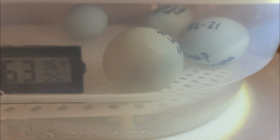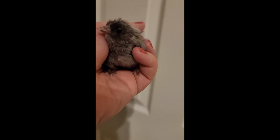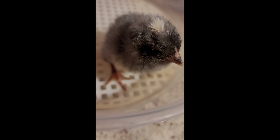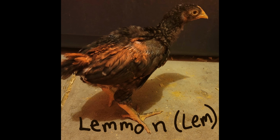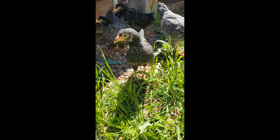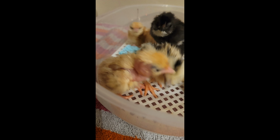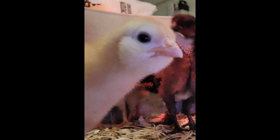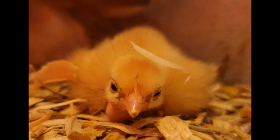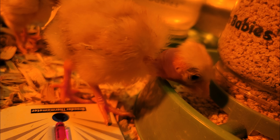So I have two of her babies, and one of those babies ended up being a rooster, and his name is Lemon Basil. That little guy grew up, and now he's mating with all of my adults, and I have some babies from all of that. When I was hatching out all of those eggs, I also hatched out two Black Copper Maran eggs. I'm pretty sure one of those is a rooster. Anyway, that was a really long description of what's been going on.